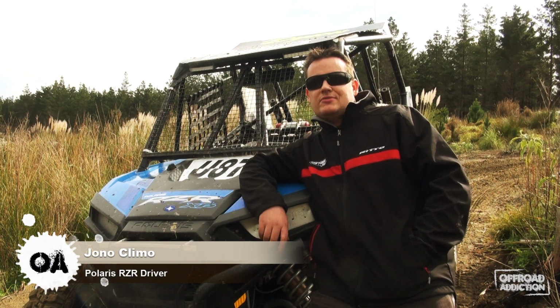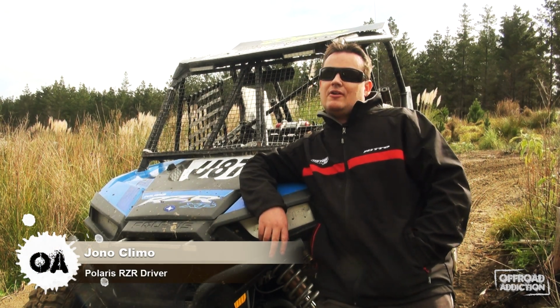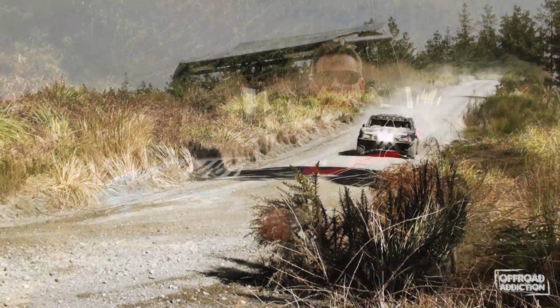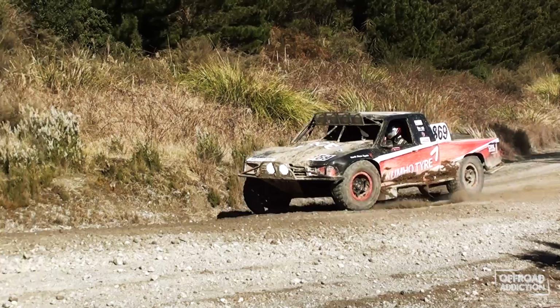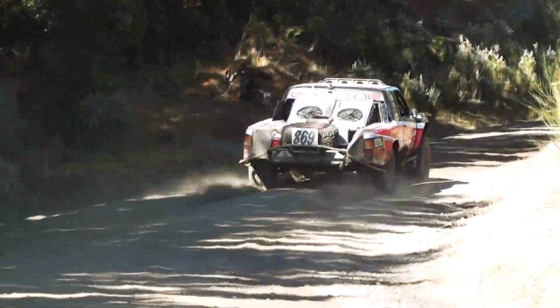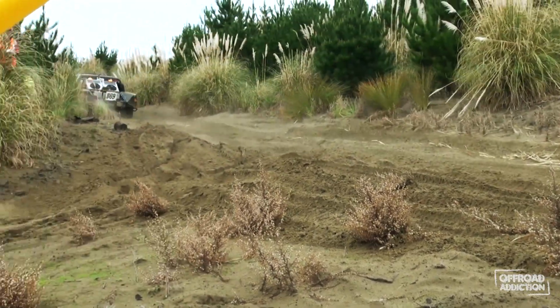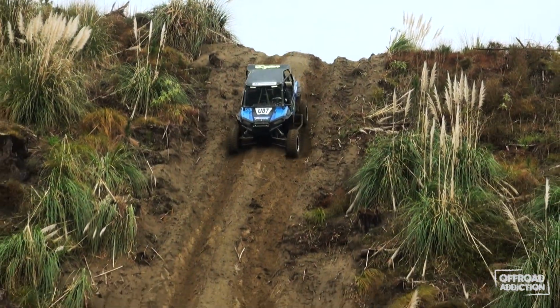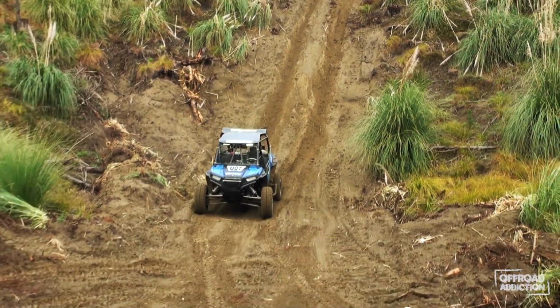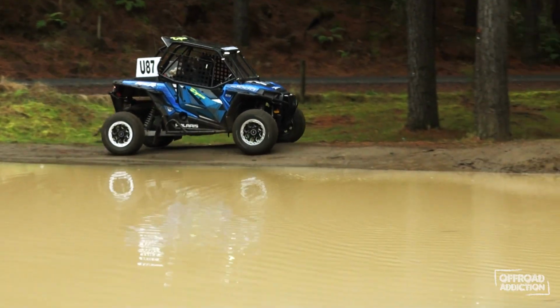G'day, my name is John O'Climo. I normally race a twin turbo Toyota Hilux known as Disturbo 869, formerly in Kumo colours. We are changing to Nitto this year and here on in. Today I've been lucky enough to be chosen as a driver for testing this Polaris here, thanks to Dyson and Polaris New Zealand for using.